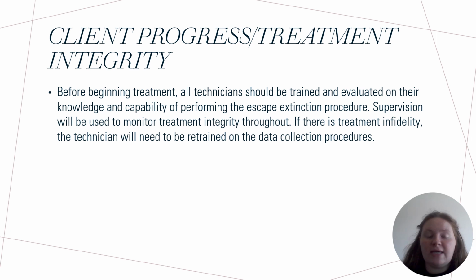Monitoring the client's progress and treatment integrity during the session. Before beginning the treatment, all technicians should be and will be trained and evaluated on their knowledge and capability of performing the escape extinction procedure for this client. Supervision will be used to monitor treatment integrity throughout, and will be at 5% or more, depending on the client and technician's needs. 5% because that is the requirement from the BACB. If there is treatment infidelity, the technician will need to be retrained on the data collection procedures, and will likely be taken off the case for that time, because giving attention to certain behaviors can essentially make your life harder and make everyone else's life harder. So they'll be retrained on how to ignore certain behaviors.